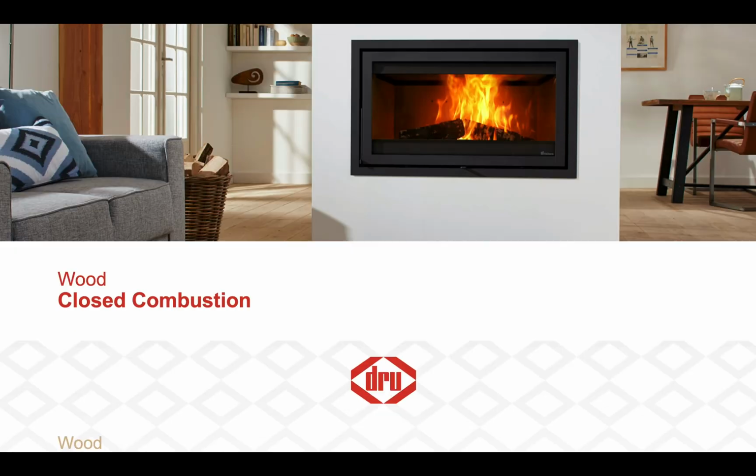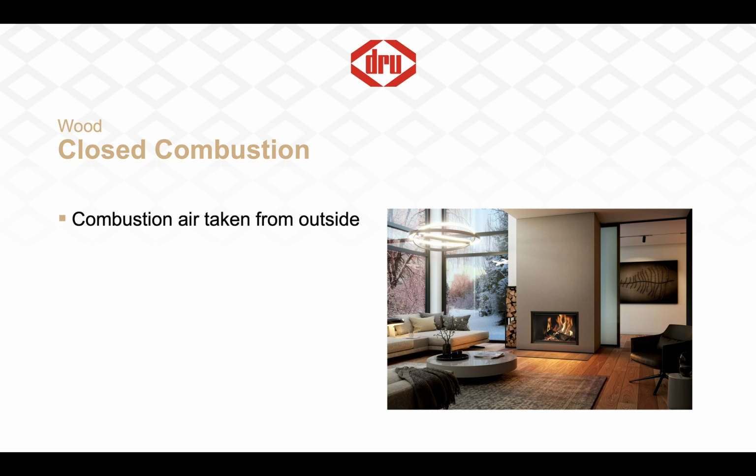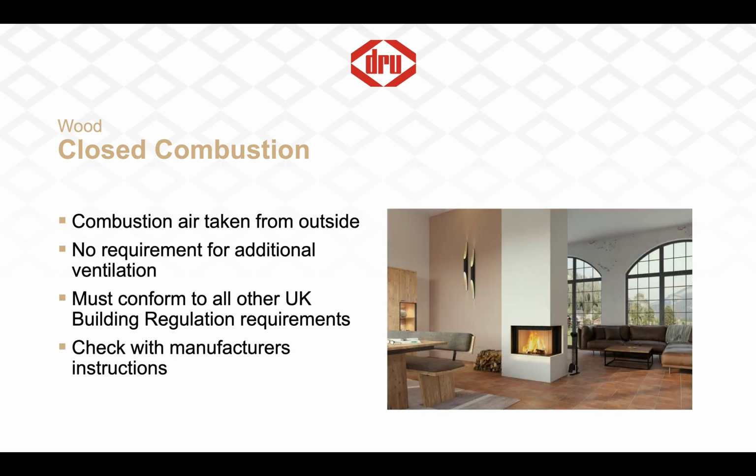To summarise on closed combustion when burning wood, because all combustion air is drawn from outside, no additional ventilation points are required inside the room, and clean burning with high efficiency is guaranteed. As always, installations must be carried out by HETAS registered installers, must conform to UK building regulations, and manufacturers' instructions must always be followed. Now we can summarise the various categories covered in the course.